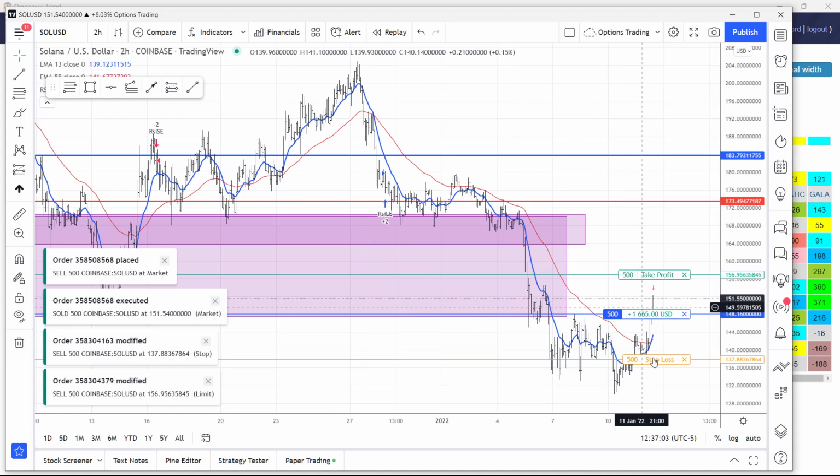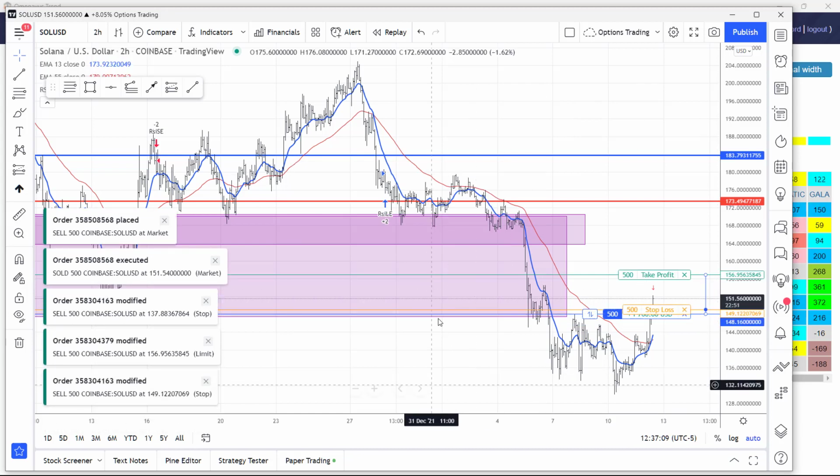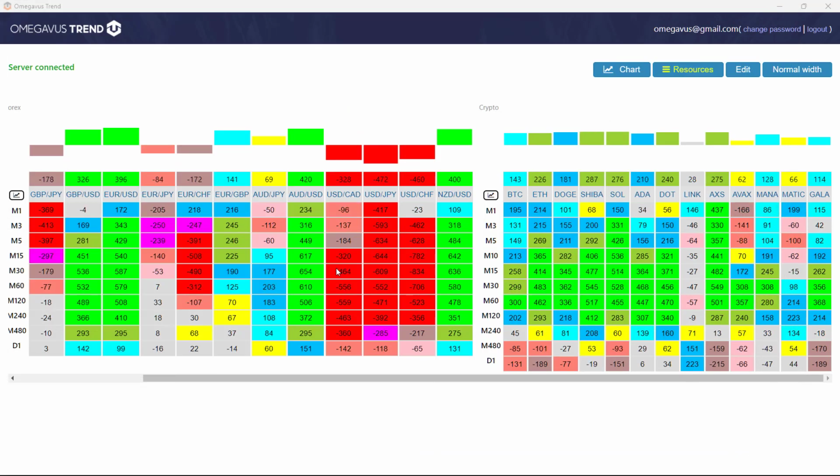There you go. We just cleared half of that and tied up the entry. Boom, no risk, and letting it go. That's it. That's how it goes. And the OT helped us tremendously fulfill this process, right? Isn't that awesome?